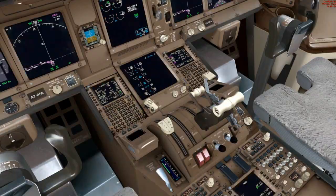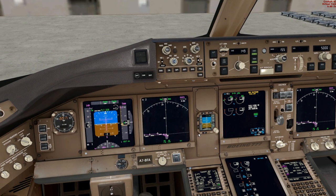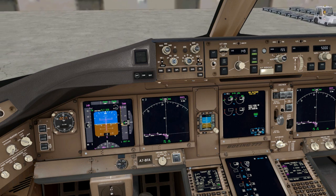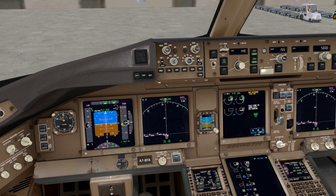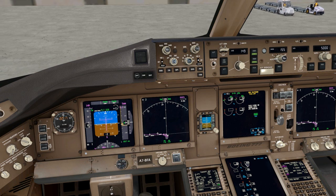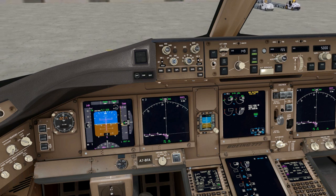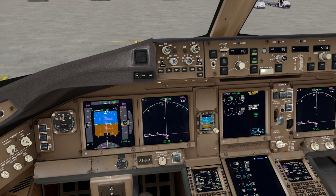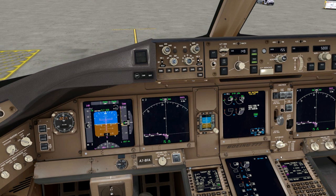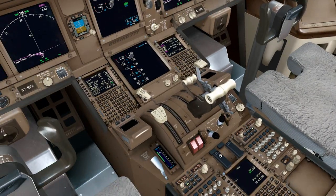We'll start the right engine first. That's running. Fuel control to run. Right engine, N2 rising. Fuel flow. EGT rising. EGT stable. Starter cut out, and we'll start the left engine. Starter is on, fuel control is running.